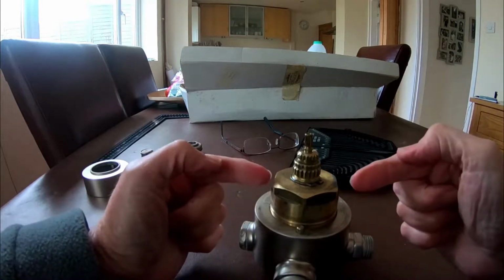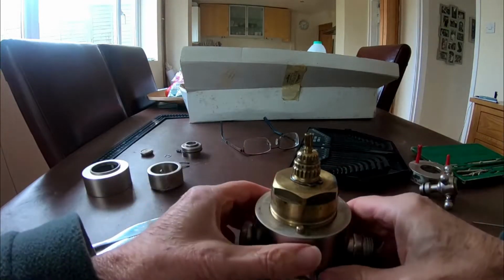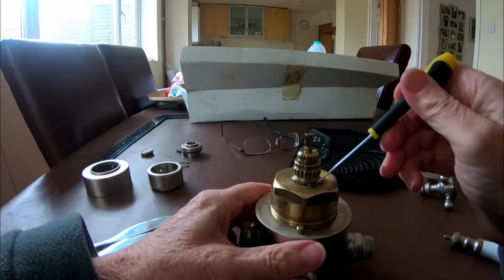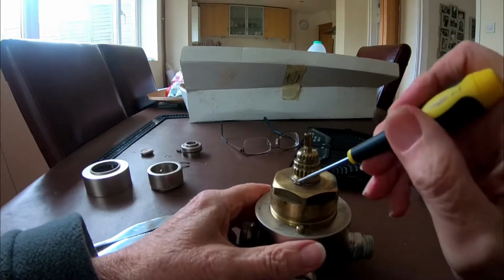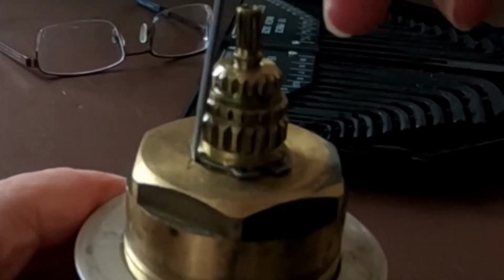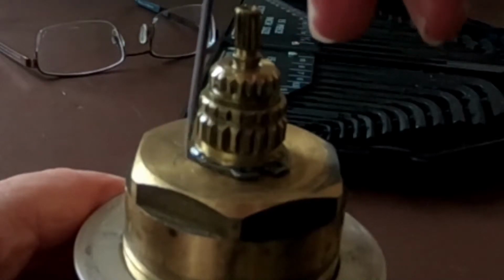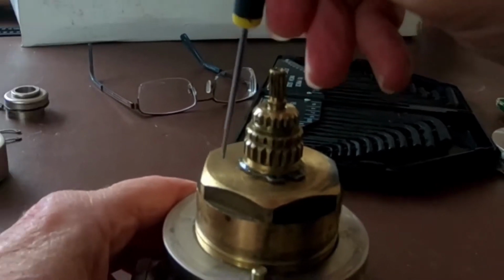You need to get a massive great spanner, I think it's 46 millimeters, to take that off. But I mean, these circlips, incredible. Look at the hairs. It's managed to get hairs inside the blasted unit.